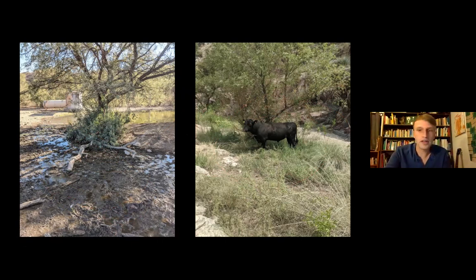But very often barbed wire fences fail or fall down. And so these cattle are frequently found in Sycamore Canyon, which again is supposed to be one of the only places that they are not allowed within the highlands. Of course, we can't blame the cattle as much as the ranchers that are maybe not maintaining their fence lines as well as they should be.